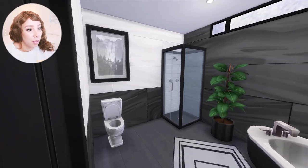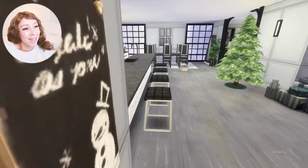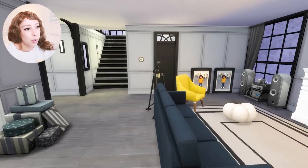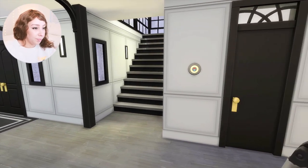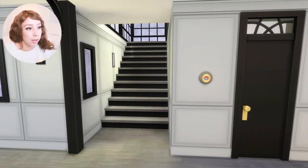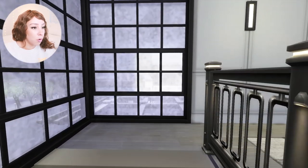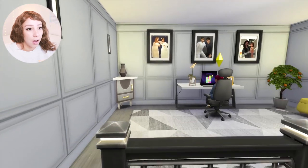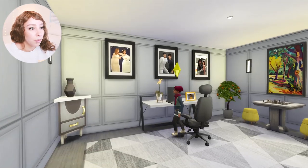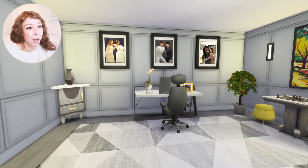Come through here. This is the downstairs bathroom. Very black and white, just like the rest of the house. I really like black and white homes. I think they're super nice. All right, let's head upstairs. This house is a 3-bedroom house. Yes, it is. Up, up, up we go. More beautiful windows. And then over here we have an office space area, more photos. Again, black and white with pops of color.